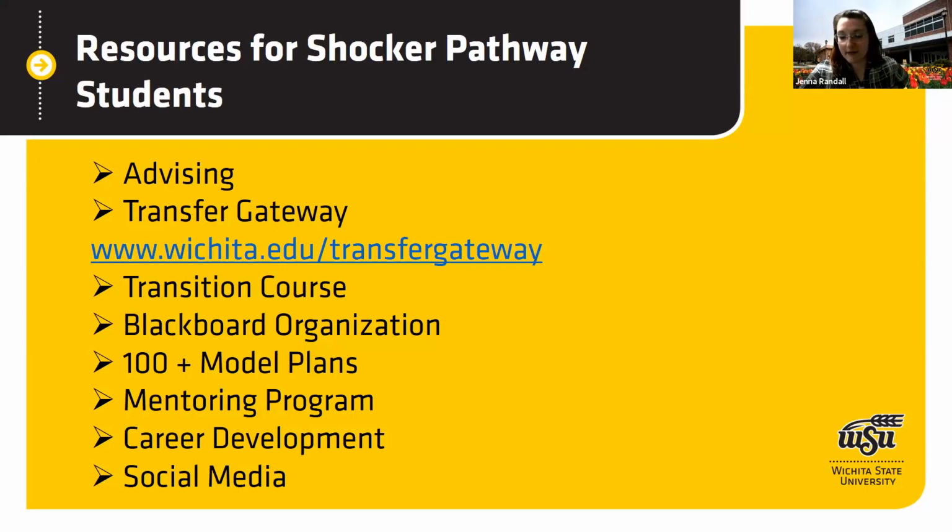We also have a Shocker Pathway organization through WSU Tech Blackboard. That org provides valuable information about Shocker Pathway, including how to sign up and important policies. That is something that we'll probably be revisiting and hoping to build out a little bit more over the next year. The pandemic was kind of fun and that kind of fell towards the back burner. But I hope to have a renewed focus on keeping that up to date going forward. And then we also have over 100 model academic plans to help you fit your WSU Tech courses into your end goal at Wichita State.